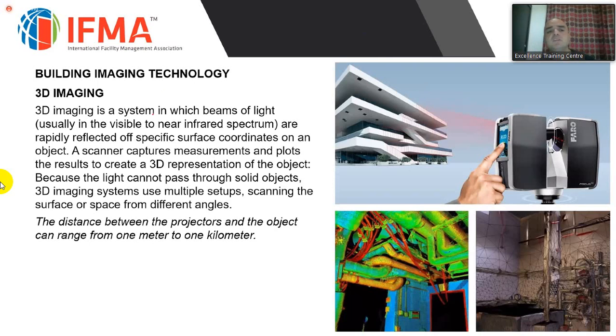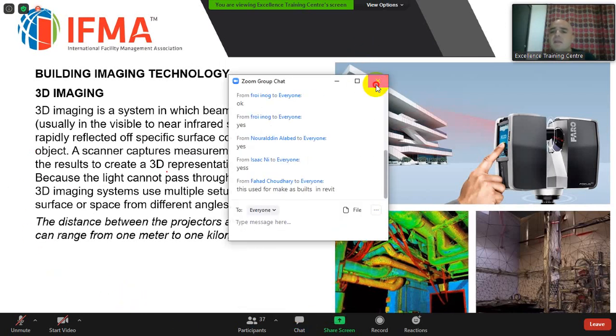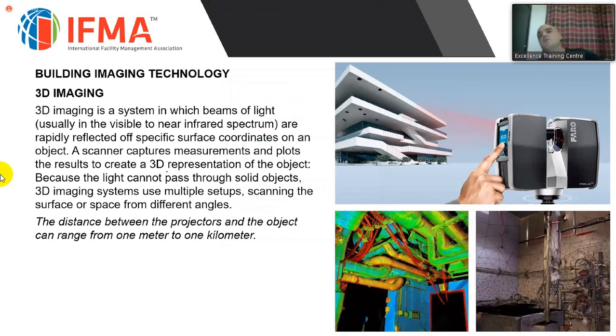Okay, so a 3D imaging system is a system in which beams of light are rapidly reflected off a specific surface. A scanner captures measurements and plots the results to create a 3D representation of the object. Because the light cannot pass through solid objects, 3D systems can be used for making as-builts, scanning the surface from different angles. Certain areas are not reachable by the light because it's using a light signal, so you need to move the system to different areas. The distance between the projections and the objects can range from 1 meter to 1 kilometer. So that technology is amazing.